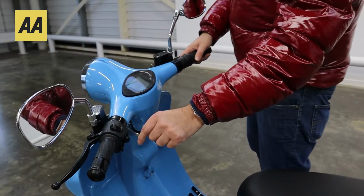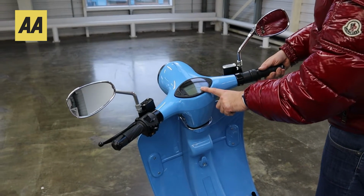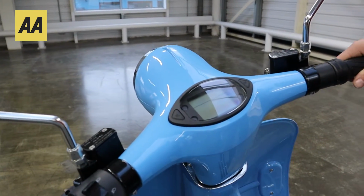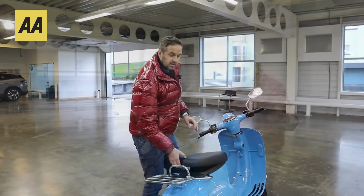So you have your lights, you have your indicator switches. This is your digital display, which will obviously show your speedometer. On the other version Blake has, it's an analog display, and there's nothing else to know except twist and go. Obviously these are your brakes. I'll show you how you charge it.